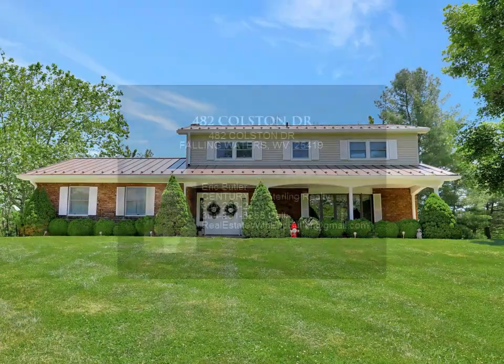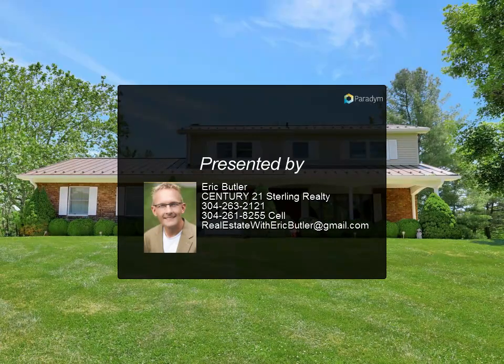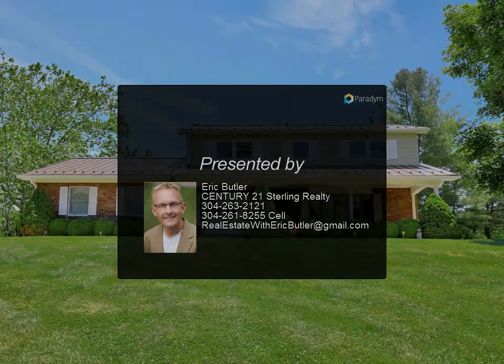This home is not just beautiful but also well kept. New standing seam roof and Trane HVAC system just installed in 2018.